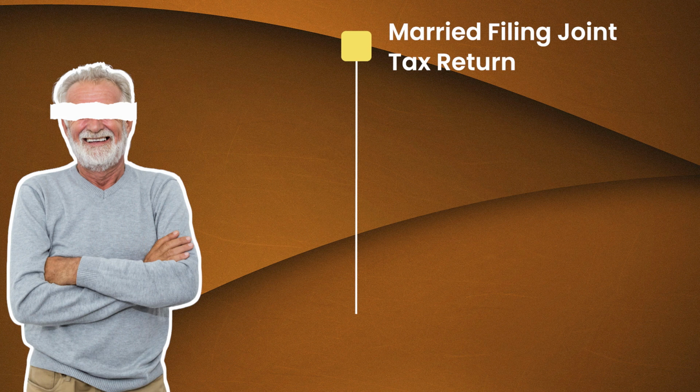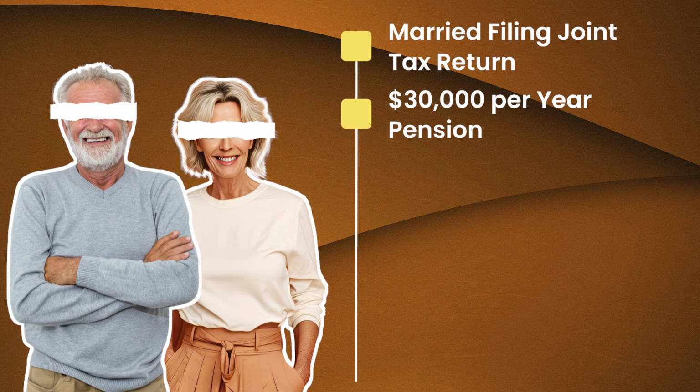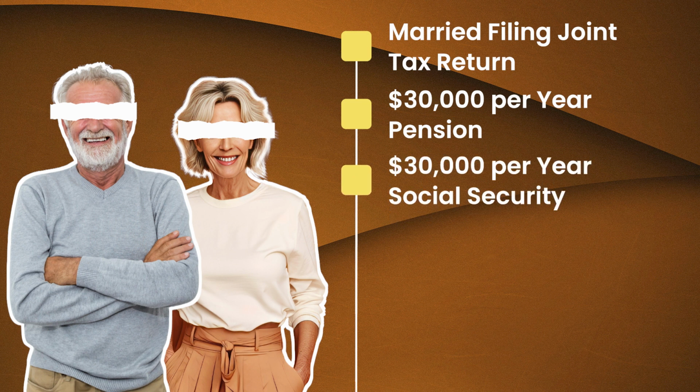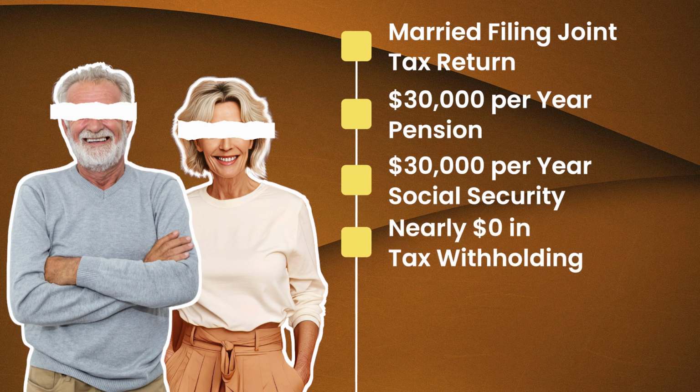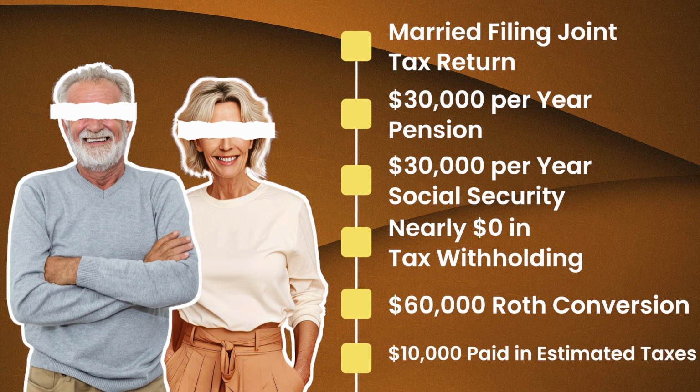Now here's Dave. Dave files a married filing joint tax return. He and his wife have $30,000 per year in pension and $30,000 per year in Social Security. Like most people I see, Dave has close to $0 in tax withholding on his Social Security and pension, and that usually works out for him. Dave did a Roth conversion at the end of last year of $60,000, knew he would owe some taxes, and sent in $10,000 to the IRS as an estimated tax payment.